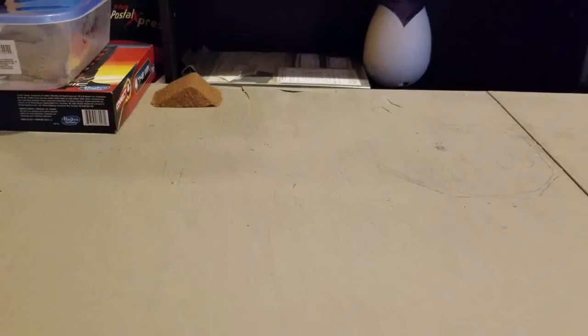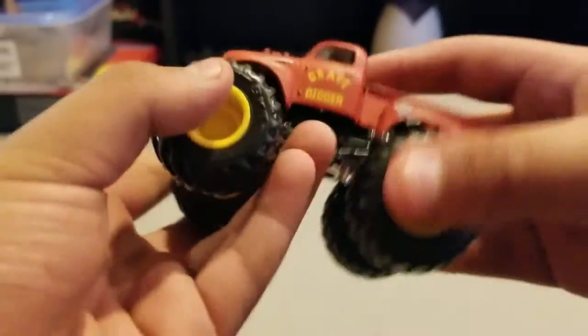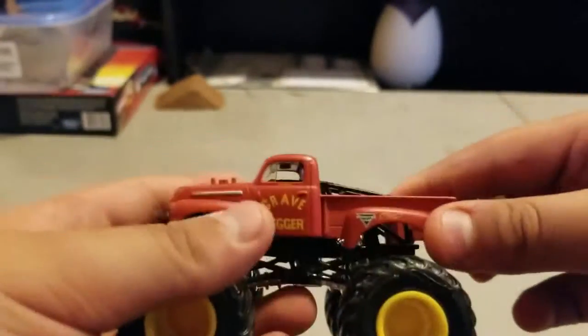So the first, we're gonna start off with the old Gravedigger. The 1980-something. I like it because I like how it's a truck. I just like it.